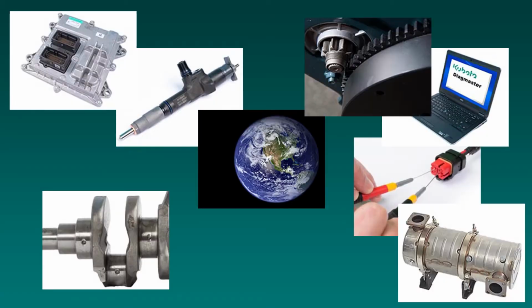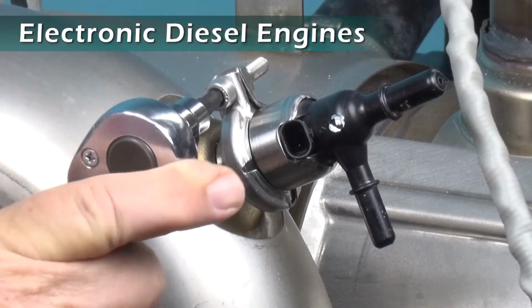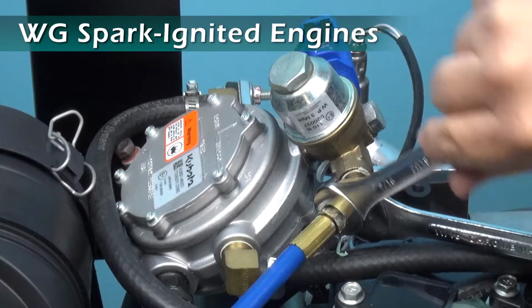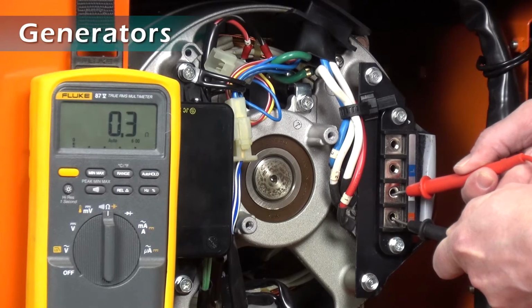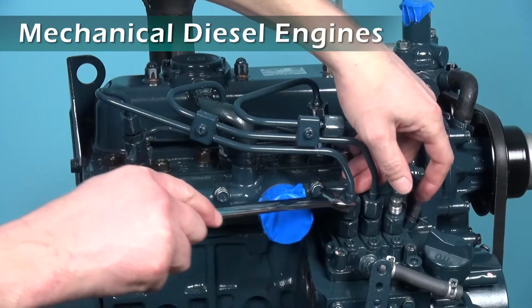Kubota Engine Academy e-learning curriculum is the foundation for any service technician working on Kubota engines. We offer courses in electronic diesel engines. We offer courses for WG spark-ignited engines. We offer courses on generators, and we offer courses on mechanical diesel engines.